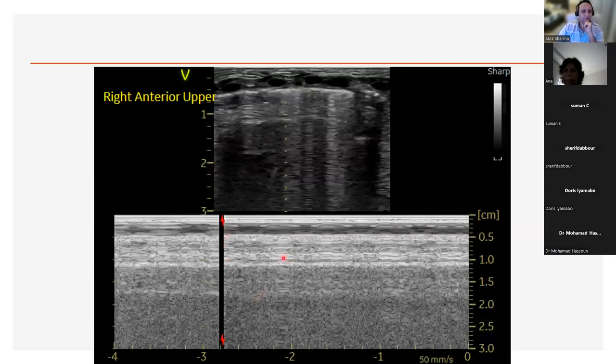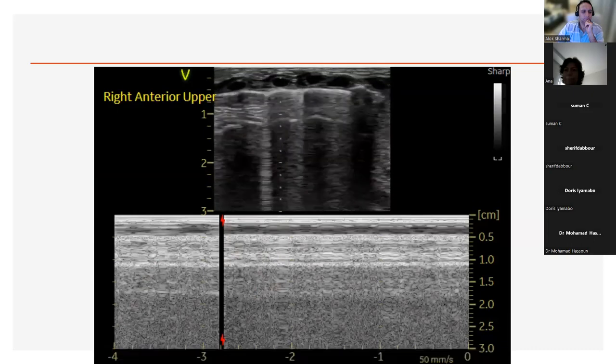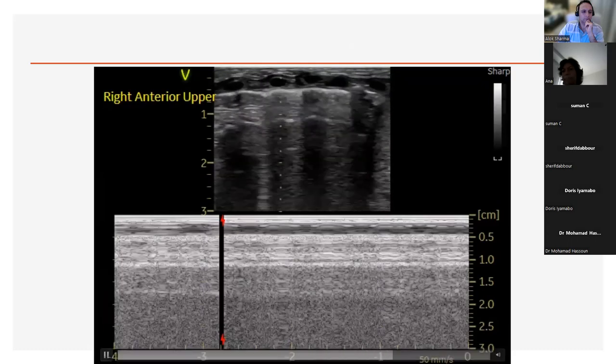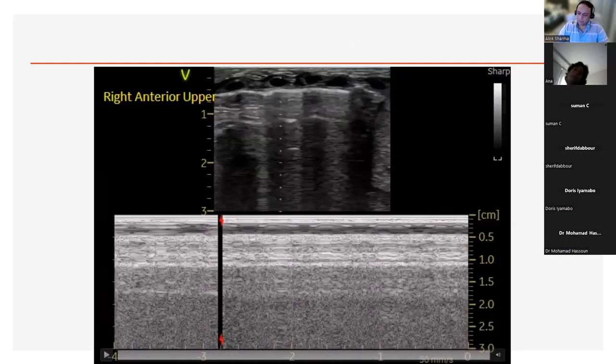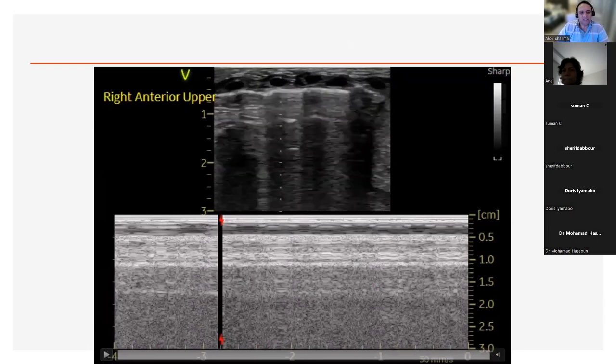What do we think? I think it's a C-sharp sign on type. Mm-hmm. And I'm not sure if you can see a barcode on the left. So very good. You can't see a barcode here because can you see the cursor is actually in the region of the portion showing lung slide. Of the lung. Yeah. So again, suspicious.